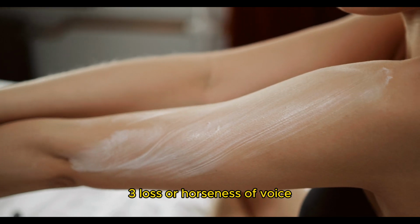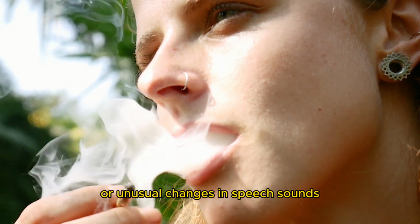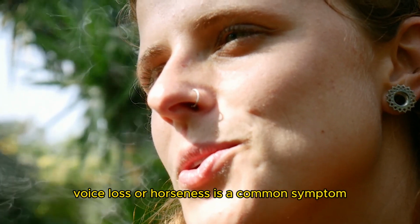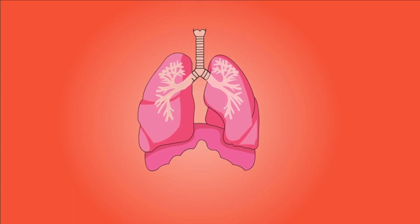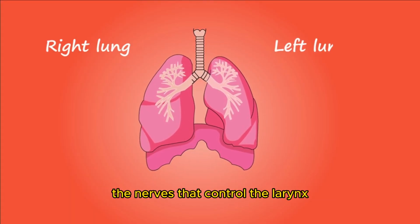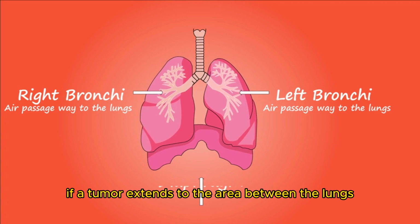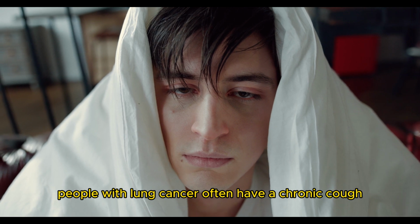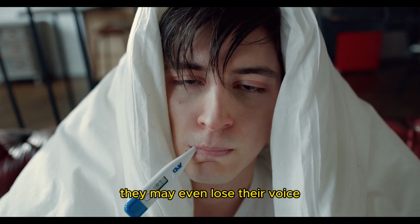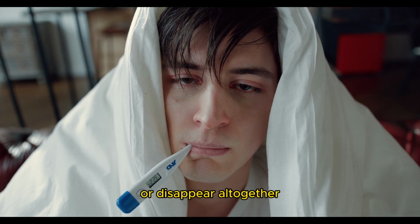3. Loss or hoarseness of voice. Difficulty making sounds or unusual changes in speech sounds can be symptoms of early-stage lung cancer. In advanced cases of lung cancer, voice loss or hoarseness is a common symptom that can be caused by a number of factors. Lung cancer can affect or damage the nerves that control the larynx, the voice box. Also, if a tumor extends to the area between the lungs, it can put pressure on the larynx. People with lung cancer often have a chronic cough, and for a long time, they may even lose their voice. Each of these factors can cause your voice to change or disappear altogether.